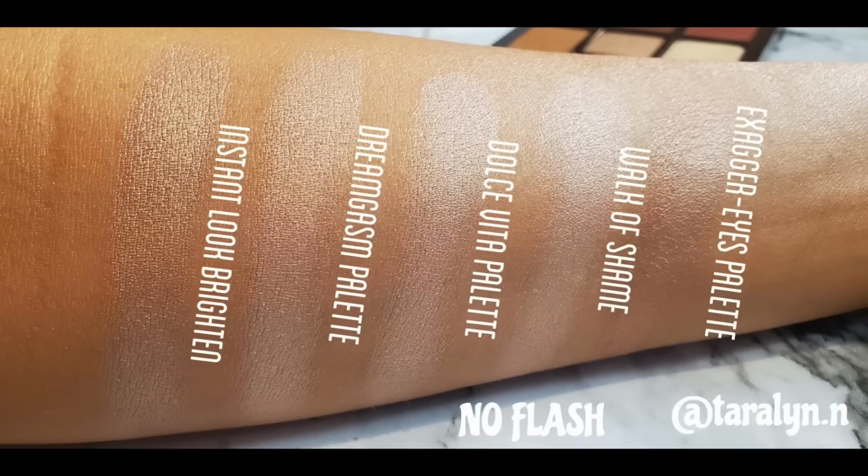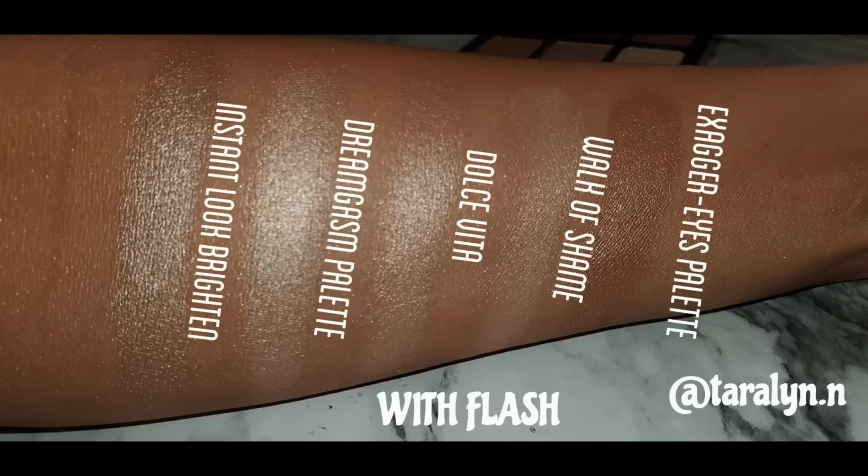In my opinion, it looked very similar to the Brighten shade in the Exaggerize palette. When I looked at them side by side, they pretty much look like the exact same shade. The Brighten shade in the Walk of Shame, the Dolce Vita palette, and the Dreamgasm palette were a little bit lighter than this Brighten shade in this Insta Look and in the Exaggerize. But in my opinion, they were very, very similar, and even the way that they swatched and applied on the arm was very similar.